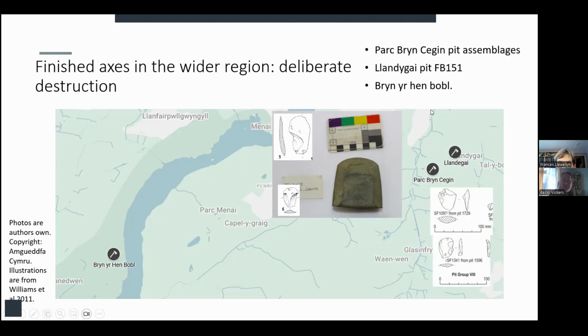Very similar evidence comes from the adjacent site of Parc Bryn Cegin, which is an assemblage from three Neolithic pits. Again, it demonstrates this destructive sequence of breaking down a polished axe, in the form of flakes described as medallion shaped, with polished dorsal surfaces interpreted to have been sliced off the face of a polished axe, alongside a fragment of a polished axe as well.